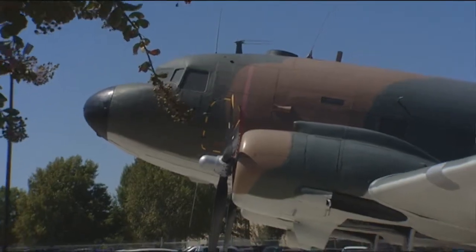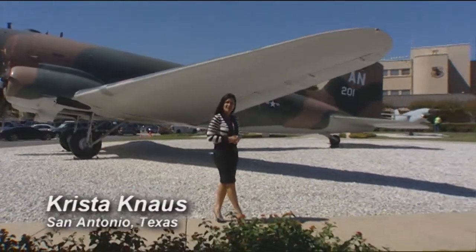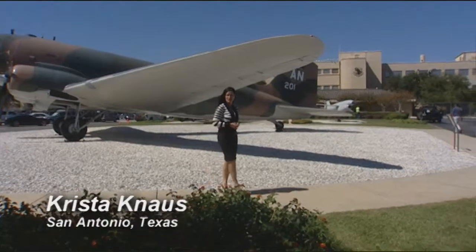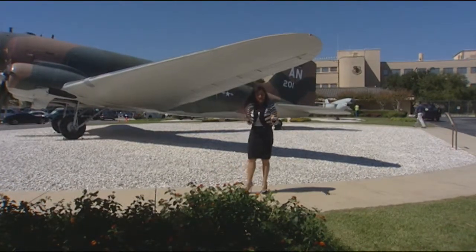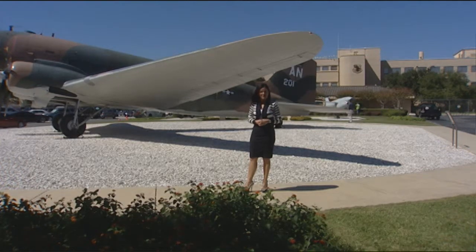The 24th Air Force is the newest numbered Air Force. This is the first ever unit designated for the sole purpose of cyberspace operations. We're here at Lackland Air Force Base, Texas, home of 2 of the 3 wings under the 24th.